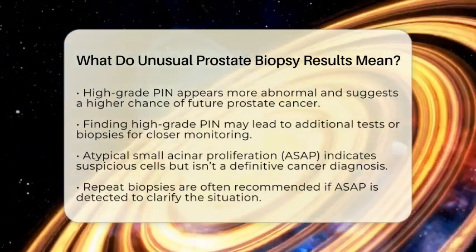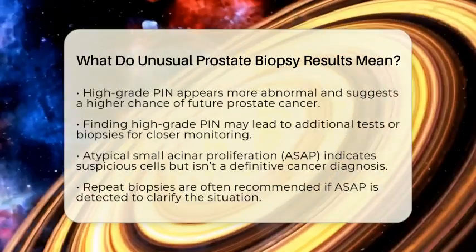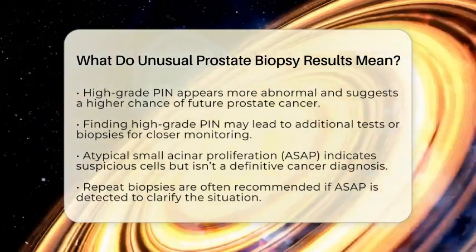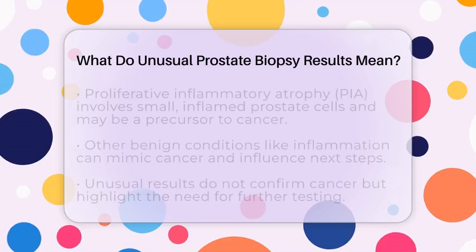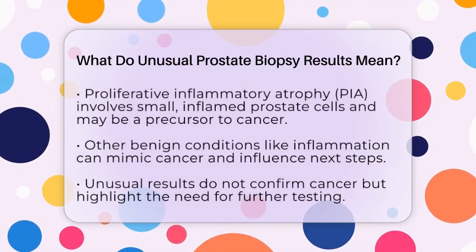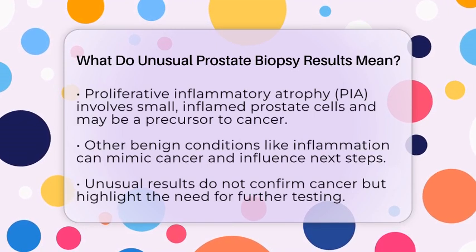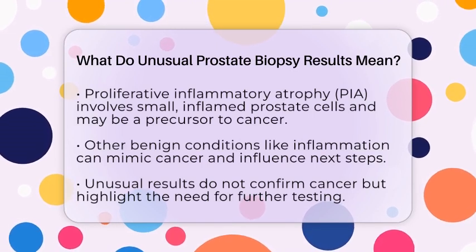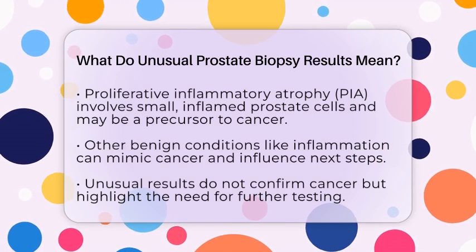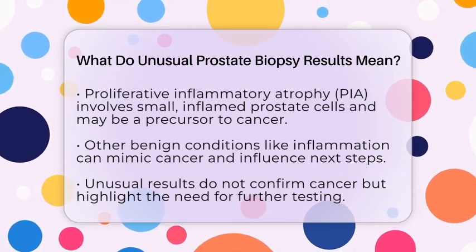Proliferative inflammatory atrophy, or PIA, is another common result. It involves prostate cells that are smaller than usual and show signs of inflammation. PIA itself isn't cancer, but it might be a precursor that could develop into high-grade PIN or even prostate cancer over time. It's like a warning flag that your prostate tissue is undergoing some changes.